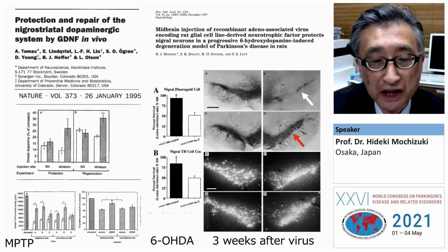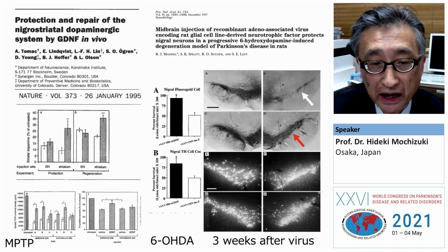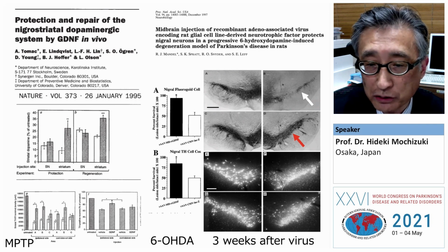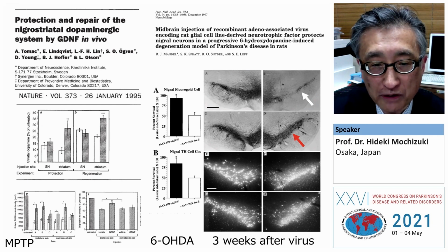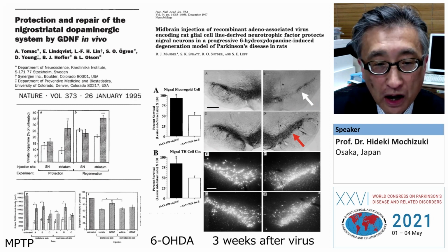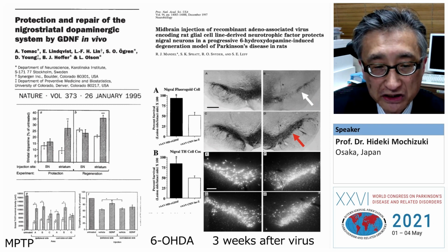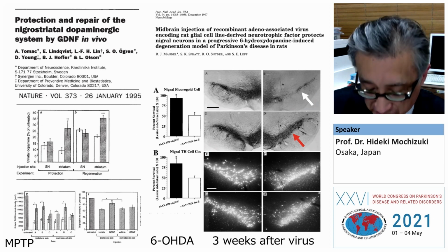In 1997, Dr. Mandel and colleagues reported that midbrain injection of AAV encoding rat GDNF protects nigral neurons in 6-hydroxydopamine models. Rats received nigral injection of either AAV GDNF virus or AAV LacZ control virus 3 weeks before a striatal 6-hydroxydopamine lesion. AAV GDNF protects against cell death from 6-hydroxydopamine toxicity.